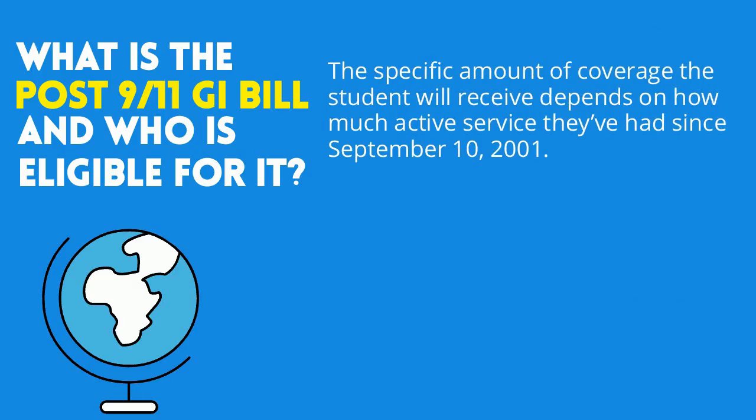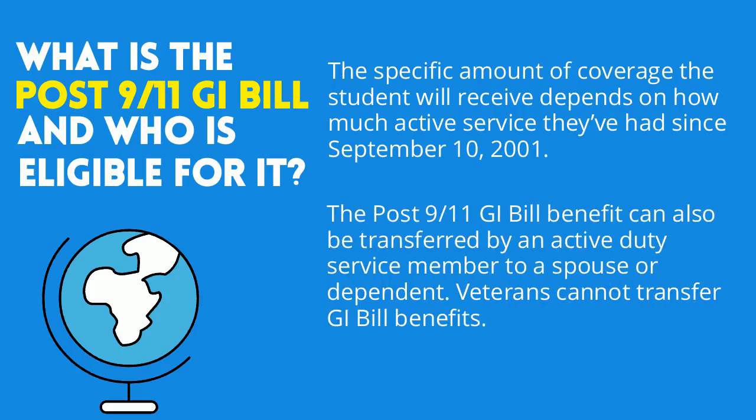The specific amount of coverage the student will receive depends on how much active service they've had since September 10, 2001. The post 9/11 GI Bill benefit can also be transferred by an active duty service member to a spouse or dependent. It is important to remember that the service member must be active duty. A veteran cannot transfer their post 9/11 GI Bill benefits.